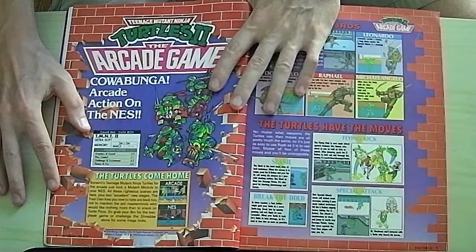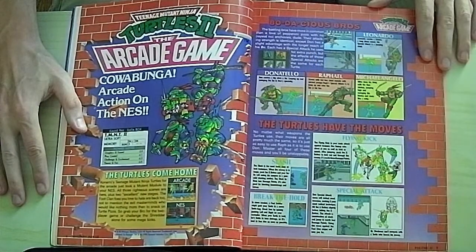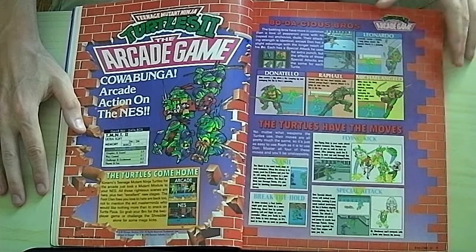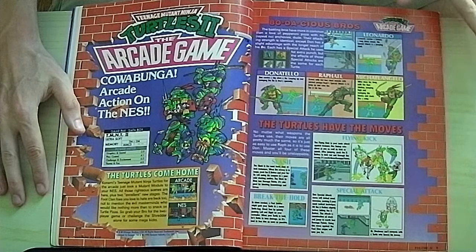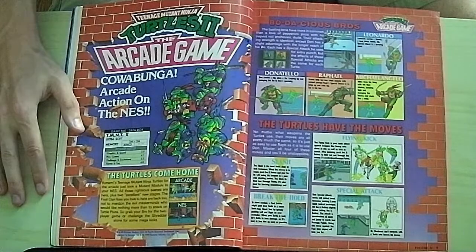Now we get to one of the games on the cover, Teenage Mutant Ninja Turtles 2, the arcade game. I had this game, my friend had this game, my cousin and I used to play it. It's a good game because you can play 2 players at once. It's a simple beat 'em up, and it was in the middle of Turtle Mania here, and this is 1991, so it was very popular, following the first game, which I liked.